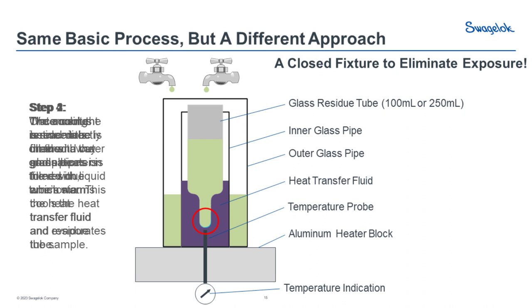Now, the first thing we do is fill up the annulus between the two pipes with the liquid ammonia. And that does two things for us. One, it cools everything down, so it cools down that heat transfer fluid, which in turn cools down the residue tube. And two, it flushes out the sample line, the incoming sample line. So any old ammonia that was in the line that runs from the tank to the sampler has now been flushed out. We flush that out into this cold bath area. So we use that liquid ammonia to cool everything down.